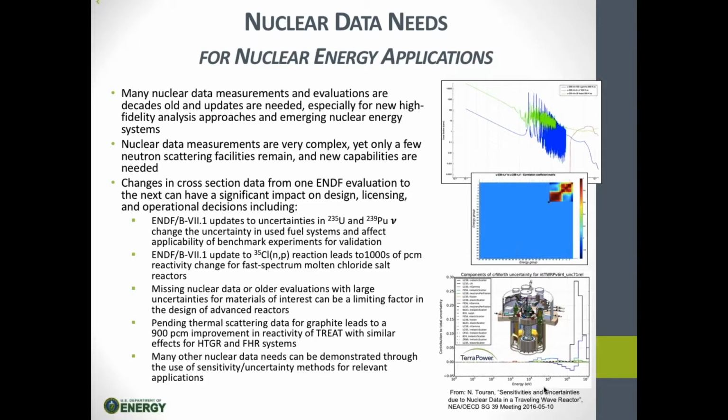But many of the needs specific to the Office of Nuclear Energy are not being addressed rapidly enough to address the emerging needs within the office. And so that's why we've added this scope into the mission supporting area under the NEUP call this year.